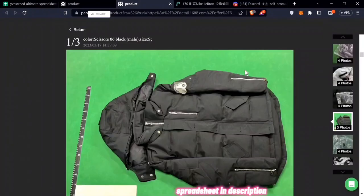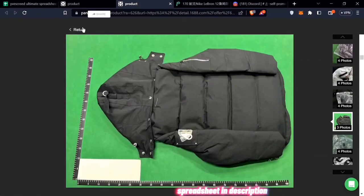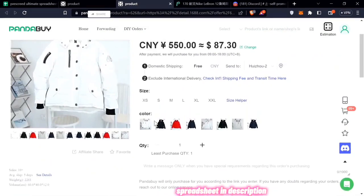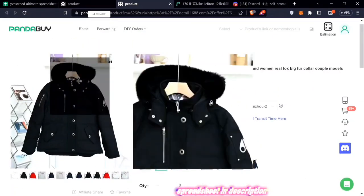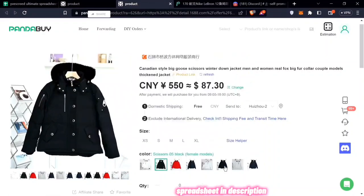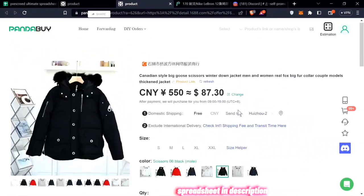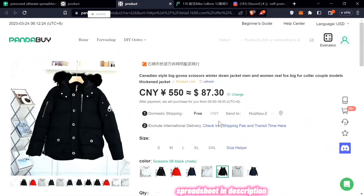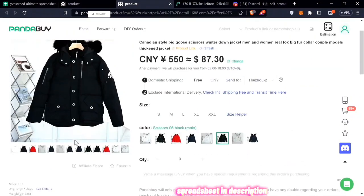The last two items I think are pretty nice. This is probably one of my favorite jackets, the Moose Knuckles. The Moose Knuckles with the white fur goes super hard. You already know, much better than any Moncler, I think. This is some Moose Knuckles. It even has the black fur right there. It's $87. You can see some QC pics. I haven't found an actual seller for this who makes these, but this person, the weight is high, probably is really good.